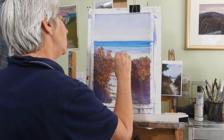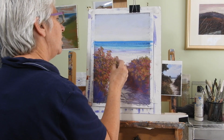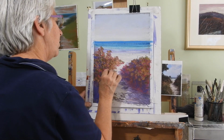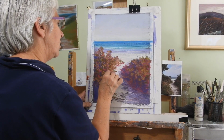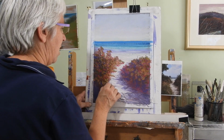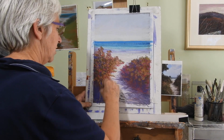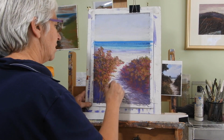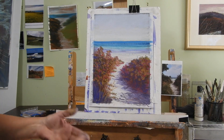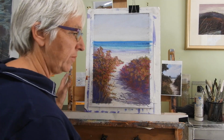I need to tie in these brighter areas with the more natural colours. So I'm starting to pop in a bit of those greens as well, the yellows with those greens. Some of those, that will go back into these grasses as well. Just building up some texture and some interest in that area.